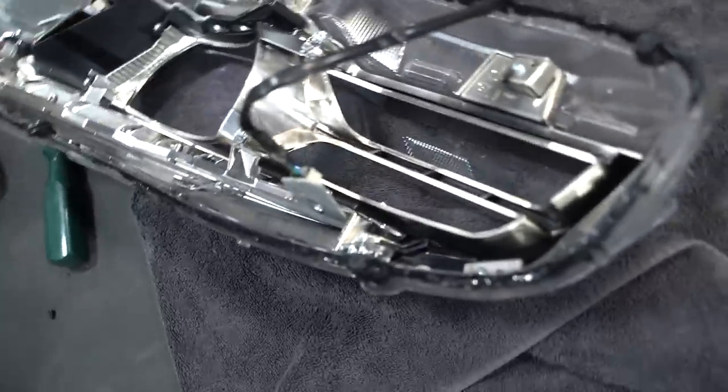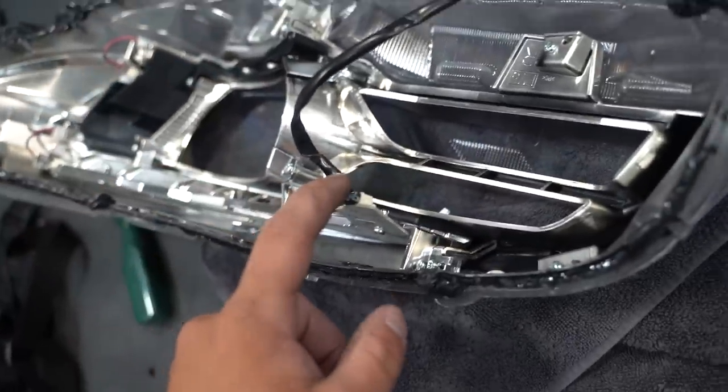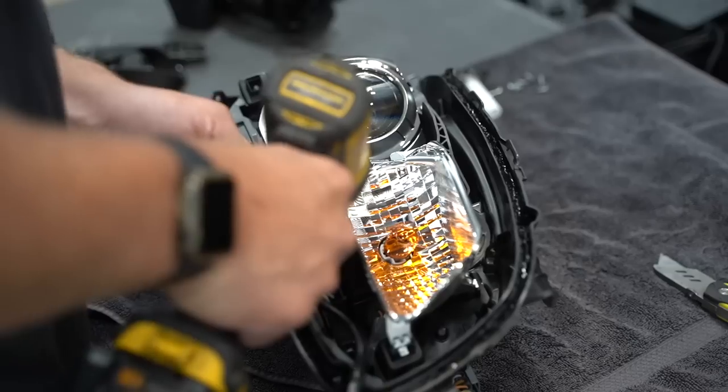Went ahead and got the headlight separated. That glue is super weird, way different glue than I've ever worked with in the past. There is this wiring connector here, so we're gonna disconnect that. And then we're gonna pull this whole shroud off, that guy off, and that guy off. Those are the things that are going black.